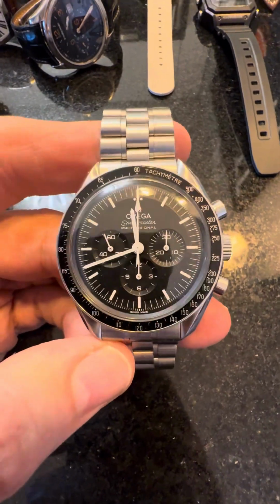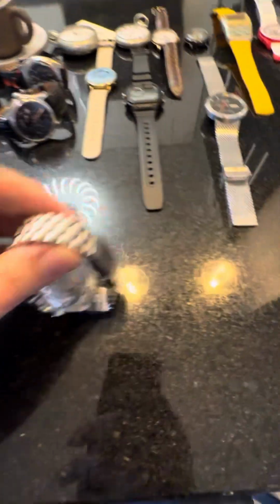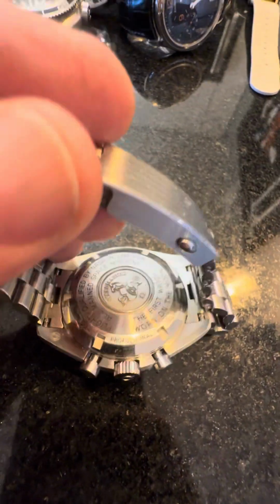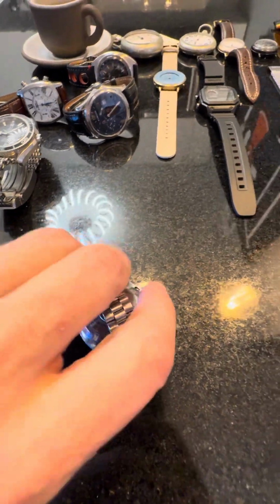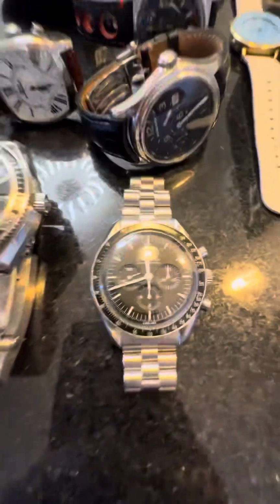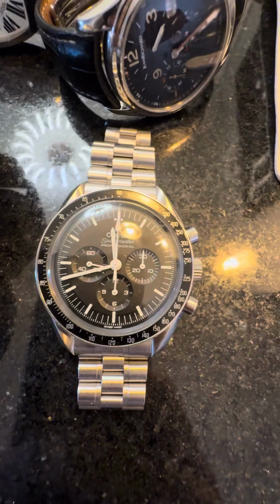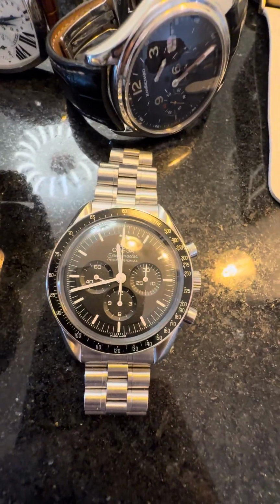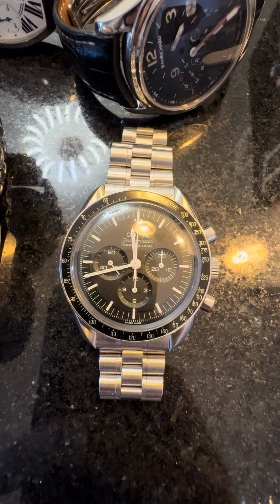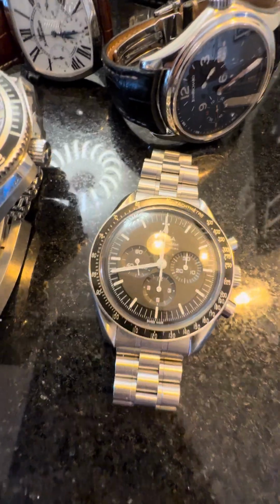This one is obviously the Hesalite version, which, I love the engraved case back. It's not as meaty as some of the other ones, but I still like it. This is another testament to the service that the boutique had given me. This year, I rashed this thing up on an e-bike in Napa Valley, and I brought it to the boutique, and they rebuilt the whole thing and didn't charge me a penny for it. So the boutique's got my business here. I really enjoyed that experience.